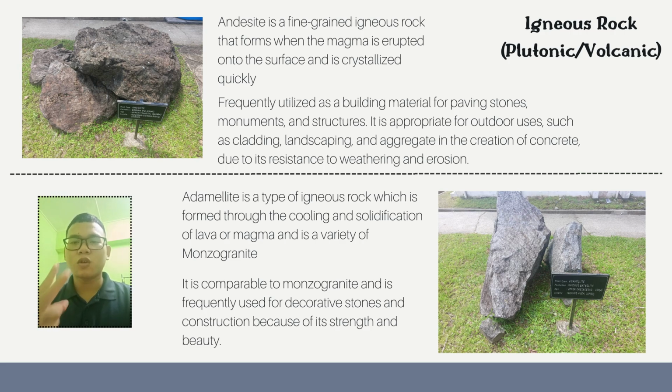There are two groups of igneous rock, namely plutonic and volcanic. Andesite is one specific type of plutonic rock, forming when lava erupts to the surface and crystallizes quickly. Andesite is a fine-grained igneous rock. The tint of this bluish gray rock is Icelandite in type, touch sensitive in general.